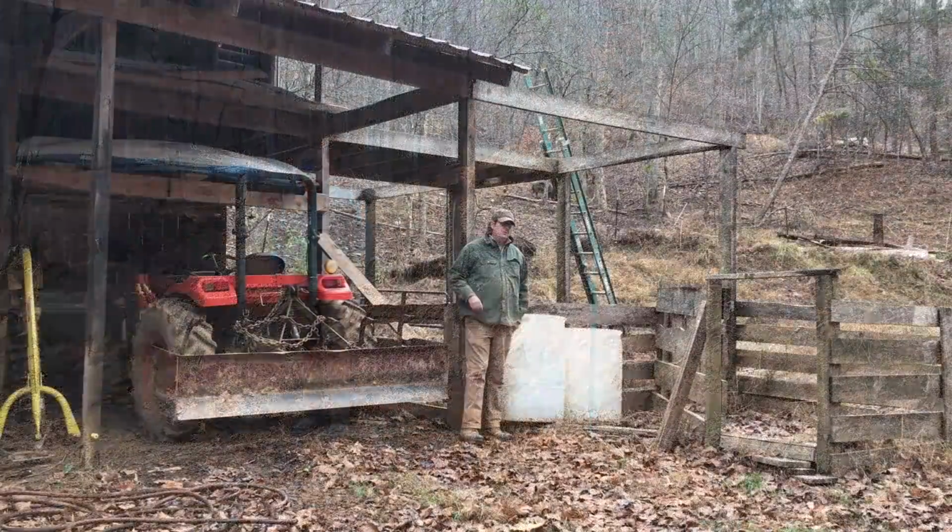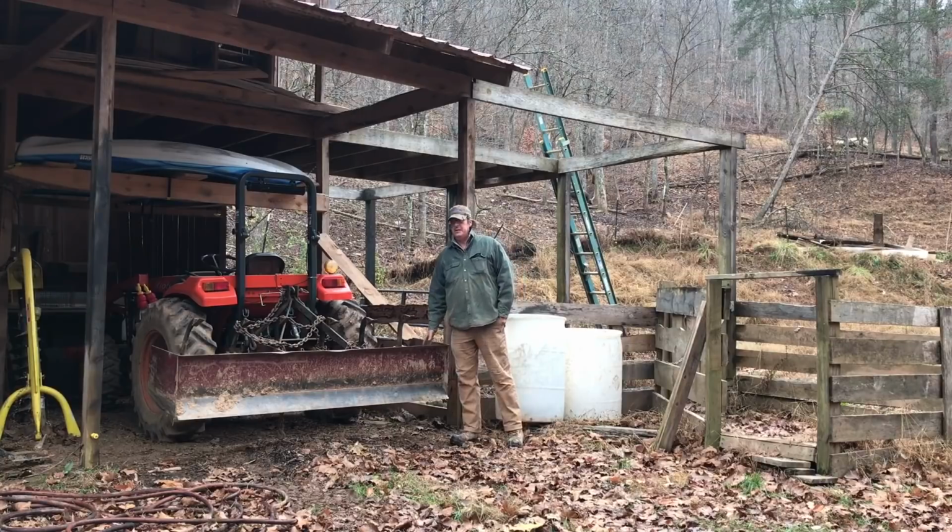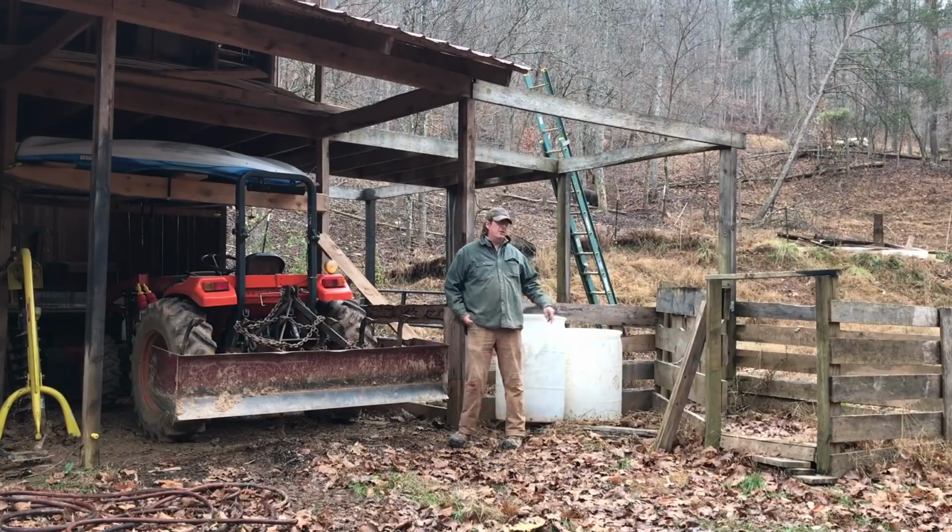So in our last 6 years of raising pigs, we've usually weaned them down here in the main barn, which now I'm using for equipment storage. Still have the corral for loading.